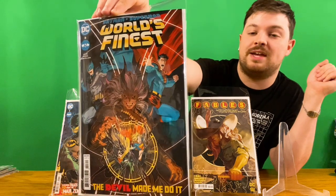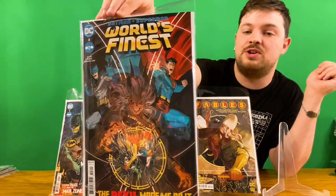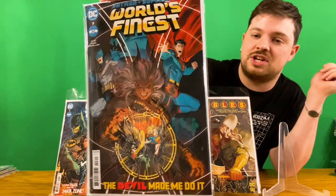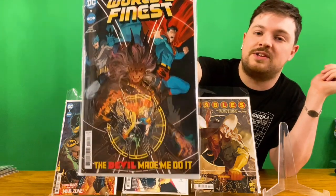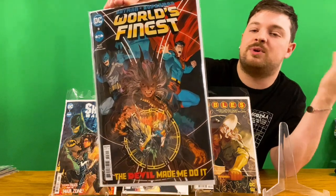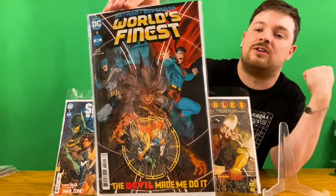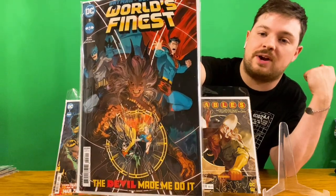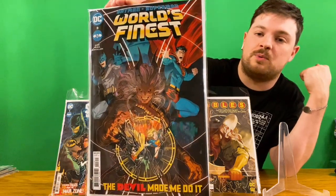This one does bring in some new, I don't want to say new characters, but characters we haven't seen in this series yet. Classic Justice League characters that's very fun to see, interpreted in this kind of Silver Age style. But if you're not reading this, it is probably one of the best books DC is putting out right now. Highly recommend World's Finest.